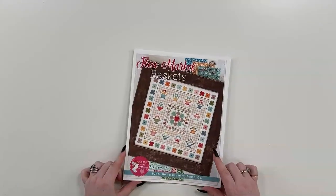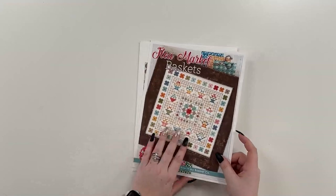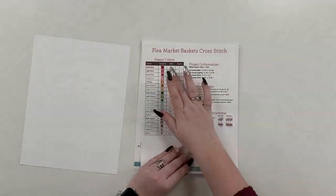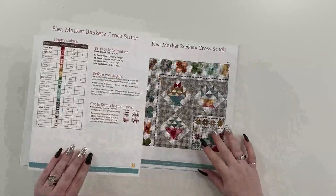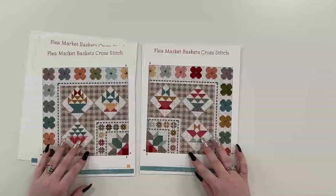And lastly, for patterns from It's So Emma, is Flea Market Baskets. Again, you got your nice key as well that's included. And then again, nice and large.